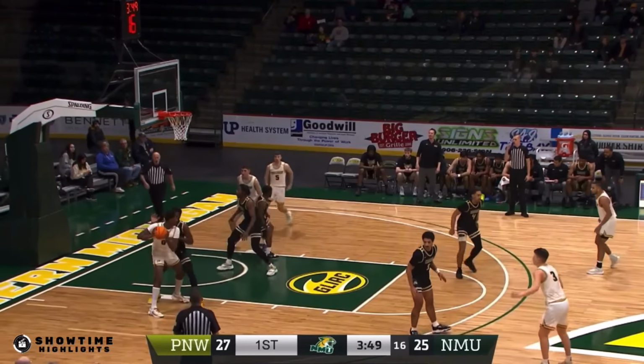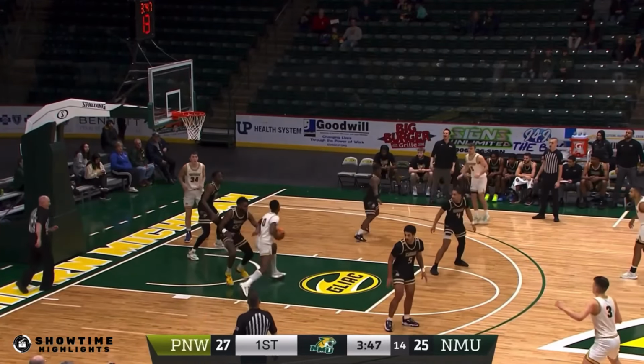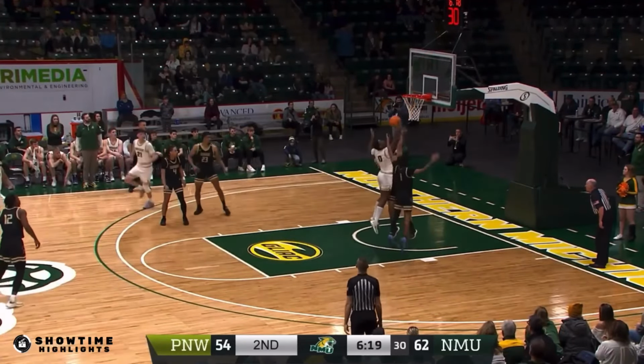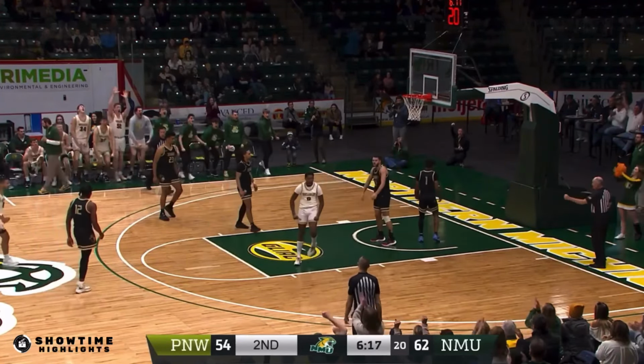Set him up on the back button and get it to him. The defense arrives. Tolefree goes to the hook shot. Mid close comes off and lets it fly from downtown. No. Tolefree, the offensive rebound. Puts it back in.